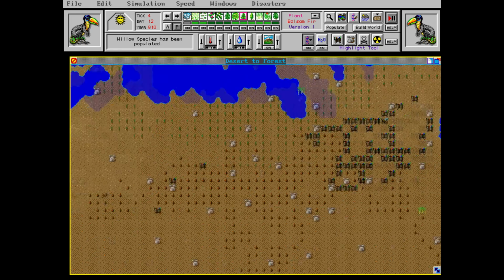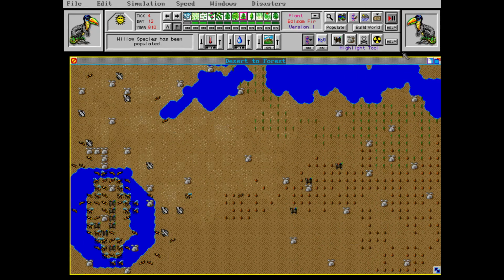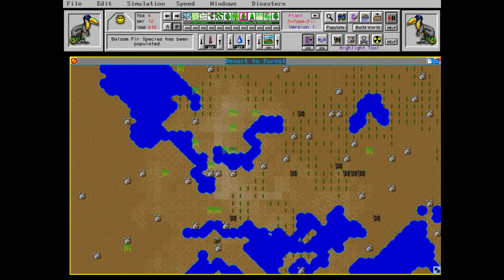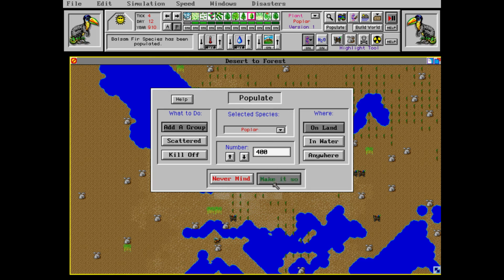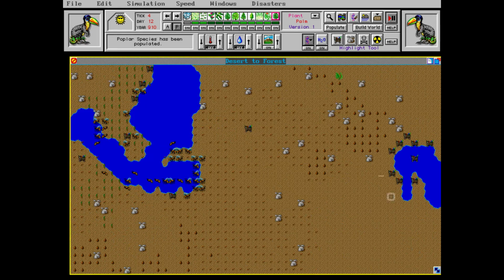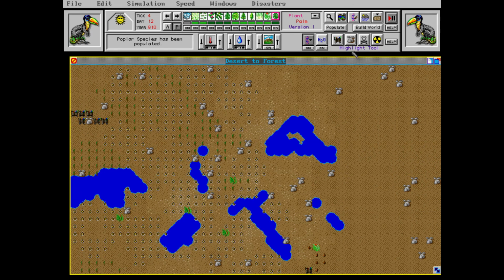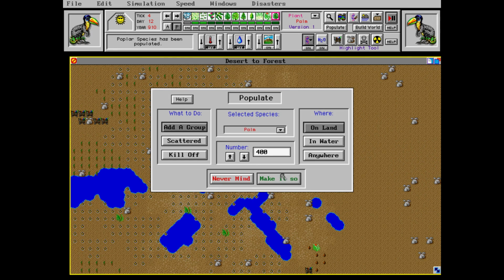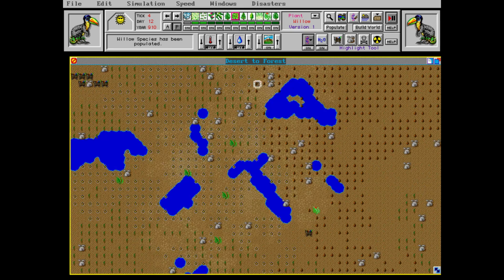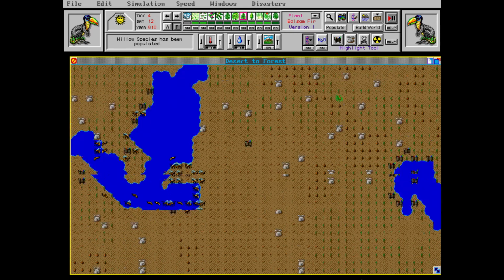Let's see here. We'll have the balsam firs be down here. Populate, make it so. We'll have the poplars. Populate, make it so. And we'll have some palm trees. Populate, make it so. I was trying to randomly spread them out, but I don't know how well I did that.